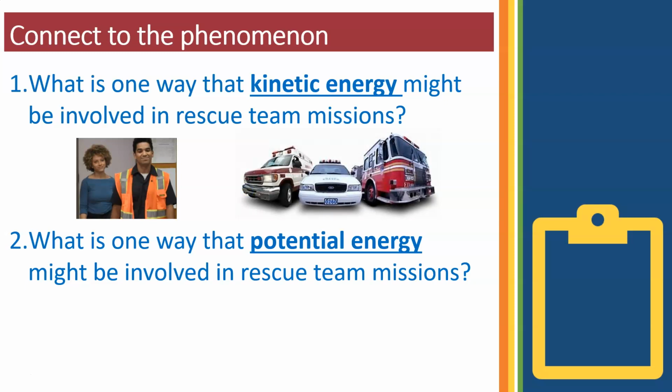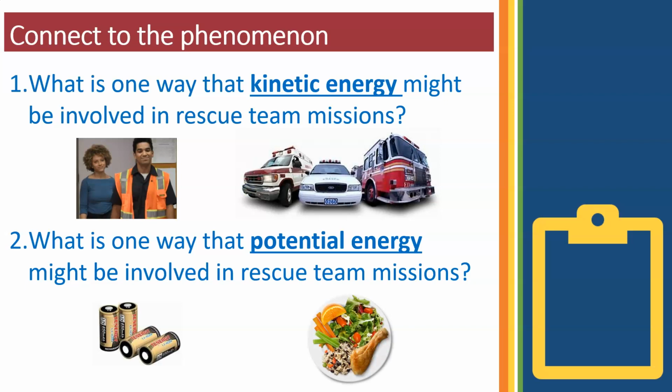Now remember that potential energy is stored energy. The batteries that they're using to operate their radios and flashlights have stored potential energy. And the food that the rescue workers might be eating also has stored potential energy in the chemical bonds. Put this down on your journal slip. If you had some other ideas, that's fine too, but you should make these additions.